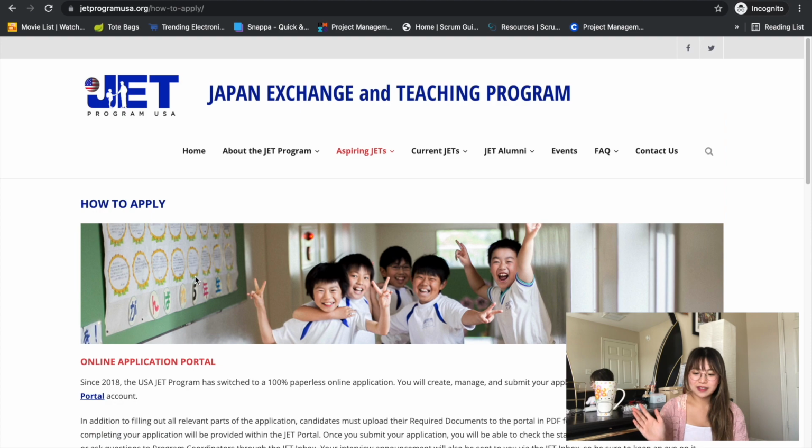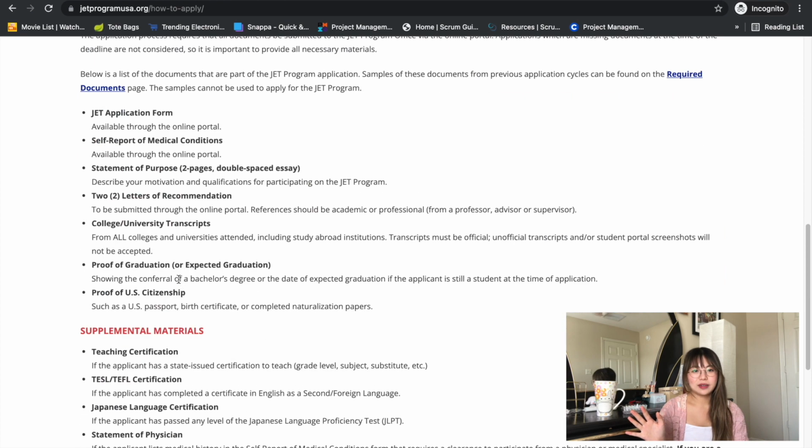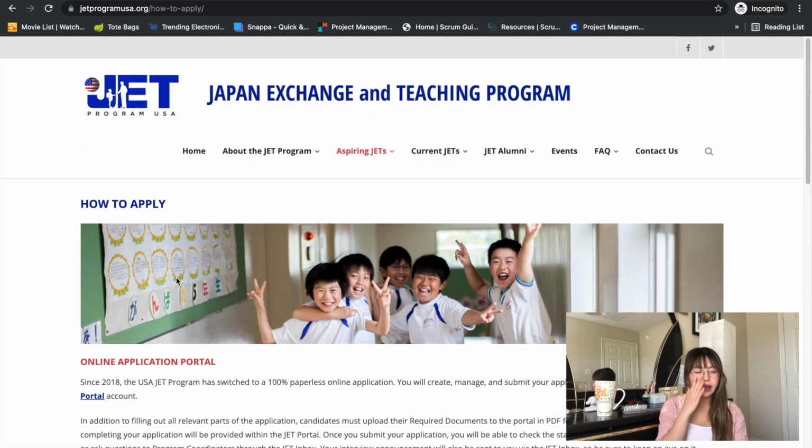But the one downside of this program is that they can put you anywhere in Japan. I wanted to live in Tokyo, so I got a job in Tokyo, but if you do JET, they might put you in the middle of nowhere. For example, I had a friend who taught in Gifu, and literally there was nothing there. So if you have a specific area you want to live in, this program will get you into Japan, but it may not necessarily put you into the city that you want to be in. So just keep that in mind.